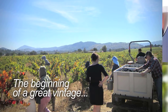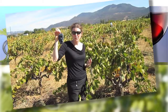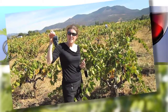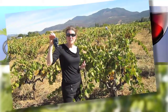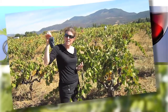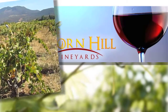And as you guys know, the Zinfandel grape is one of the originators of the grapes that came from California. So we not only have history in the making, and this is my first crop for the Thorn Hill Zinfandel, but it is also the oldest Zinfandel vineyard in all of California, and is in the University of Davis Heritage Site. So let's see how the picking's coming.